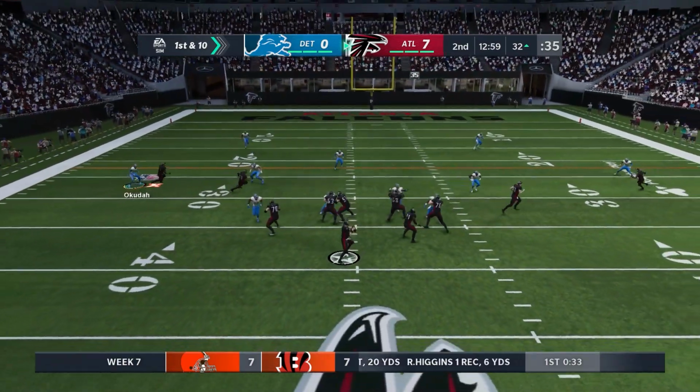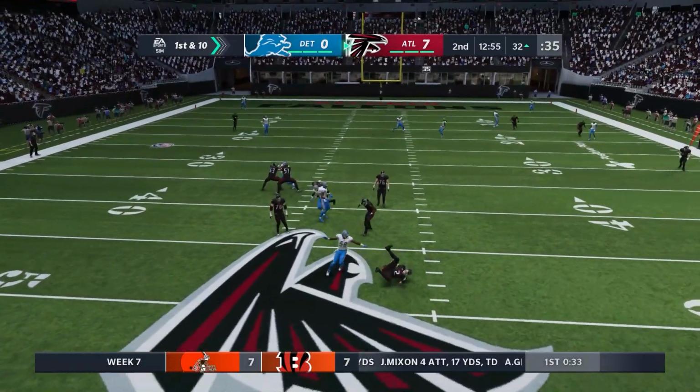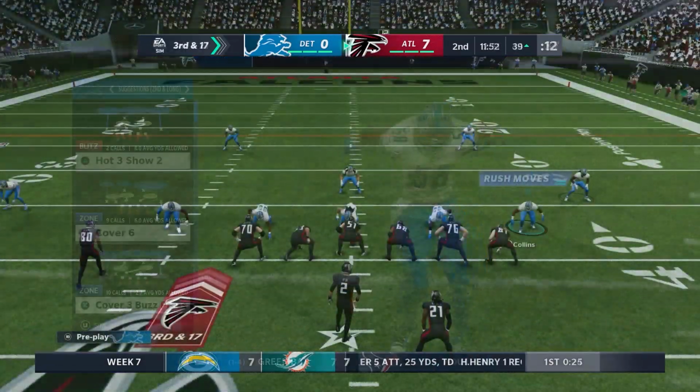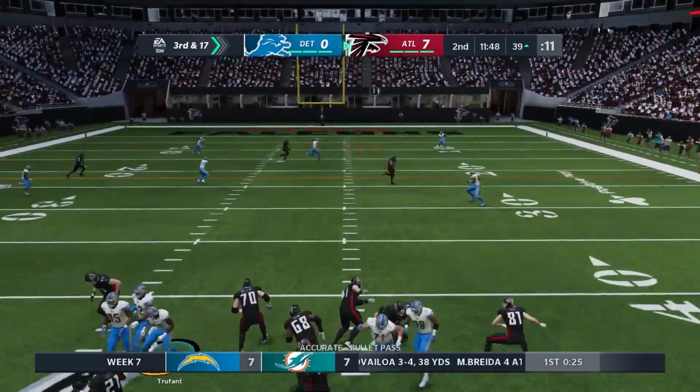New set on the corner, now in Lions territory. First play of the second. Ryan drops back and is sacked by Jamie Collins. Good coverage sack by the Lions, lets Jamie get there home. Now 3rd and 17, a very long 3rd down. Not in field goal range yet.